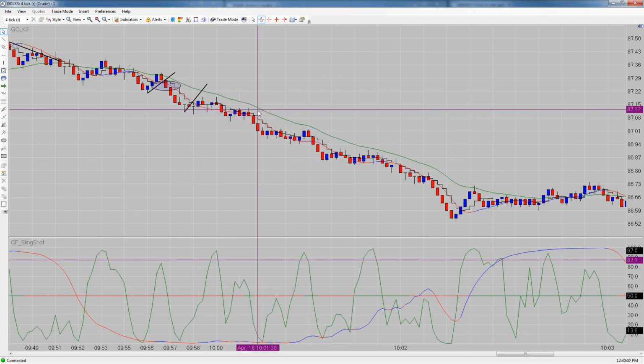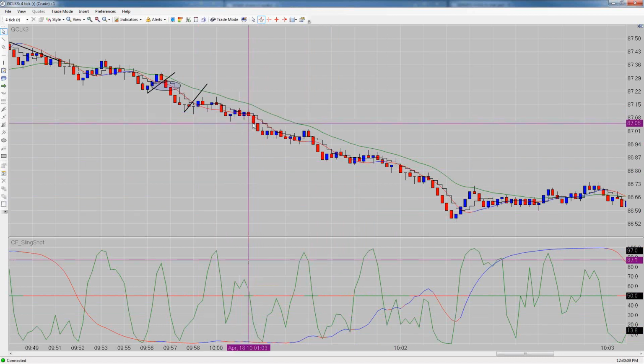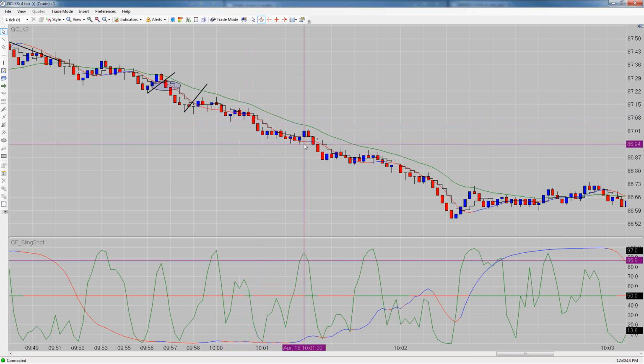You'll be drawing a trend line up the bottom of the price. Then right here, where you get a close below the trend line, you look down, see if there's divergence. If there is, you enter.